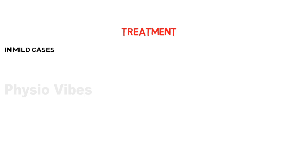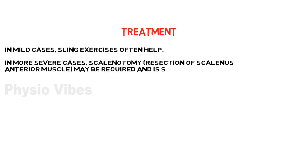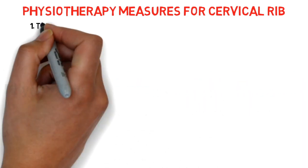Treatment. In mild cases, sling exercises often help. In more severe cases, scalenotomy, resection of scalenus anterior muscle, may be required and is successful. In troublesome cases, removal of the cervical rib or the first rib surgically with its periosteum to prevent its regeneration is advocated. Physiotherapy measures for cervical rib.